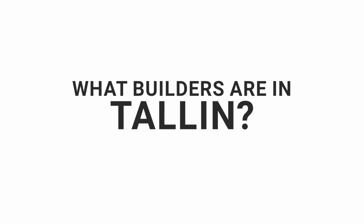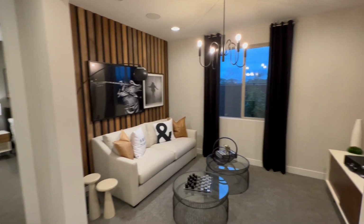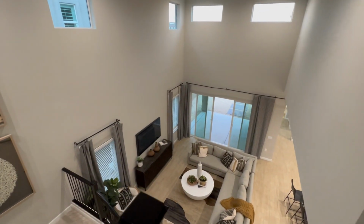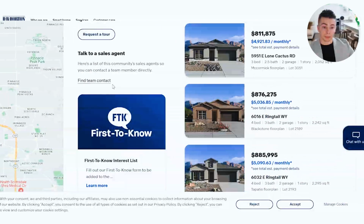So what builders are at Talon? We've got 3 of them. We've got Pulte, we've got D.R. Horton, and we've got Shea Homes currently. And hey, there's tons of resale homes at Desert Ridge and Talon as well. A year ago, there was no specific reason to go for new construction other than, hey, wanting a new home specifically. But right now, there's opportunity and it's up. So let's take a look at D.R. Horton.